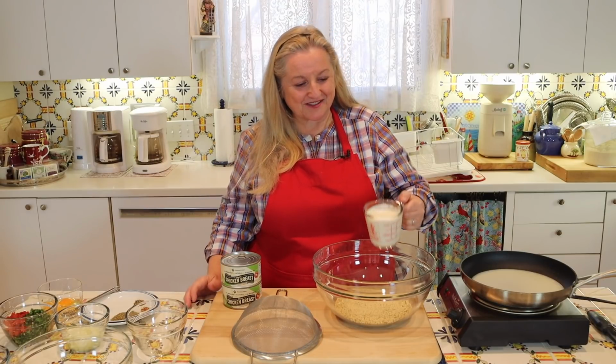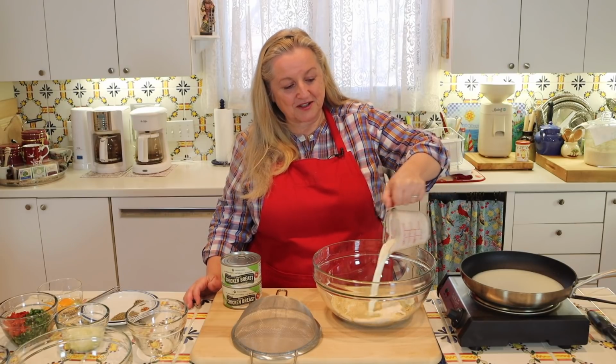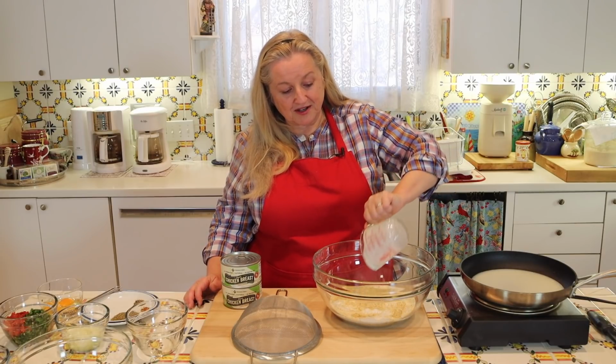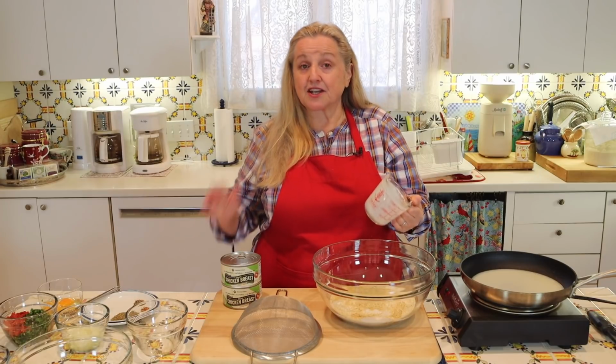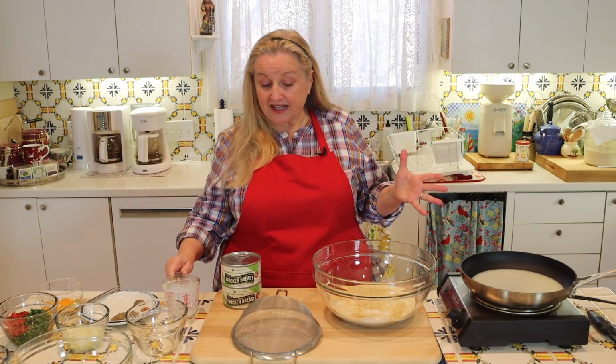So that's another secret. Now, what if you don't want to use heavy cream? Are there other options? Yes, you can use half and half. You can also use whole milk.